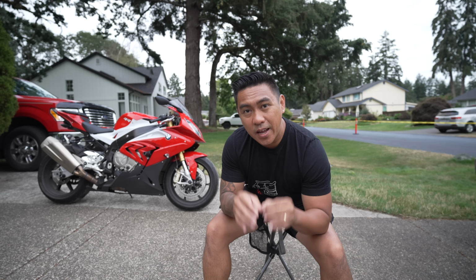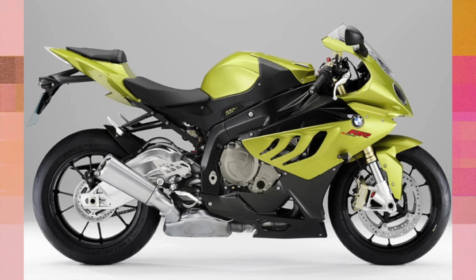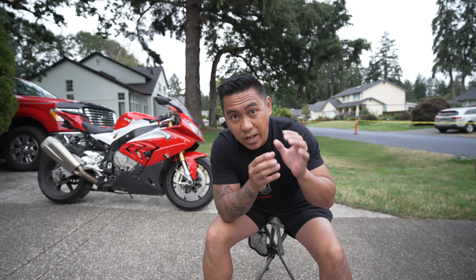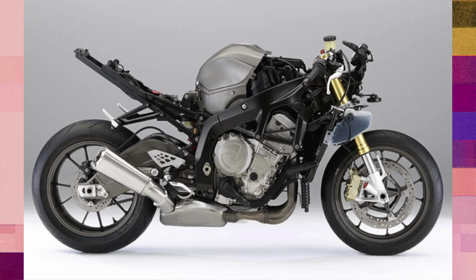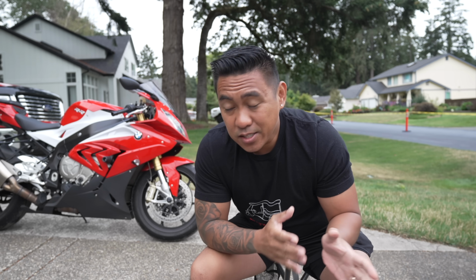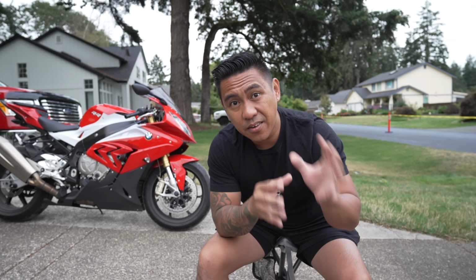So in 2009, BMW releases the S1000RR, the first bike in its class to have ABS and dynamic traction control from the factory. It was not only a work of art, but an engineering marvel, again inspired by the Suzuki GSX-R 1000. And that's why I like to call it the German Gixxer. It wasn't necessarily copied by BMW, but at the start of the development, the 2005 Gixxer 1000 was the benchmark.